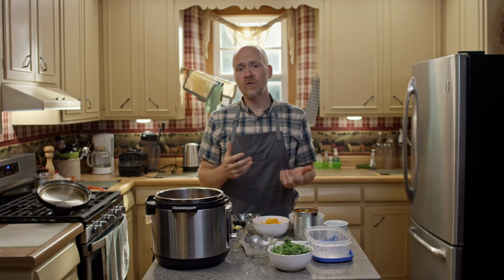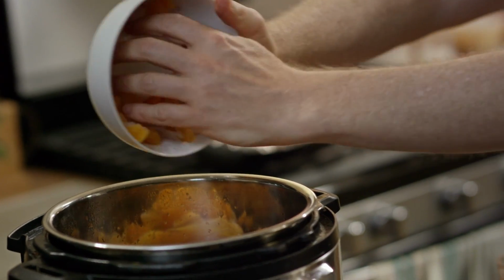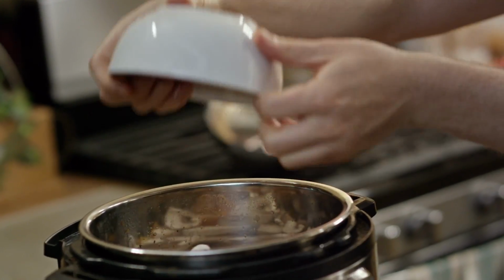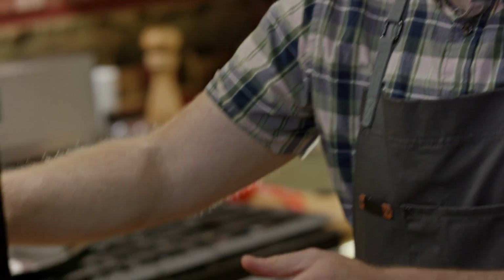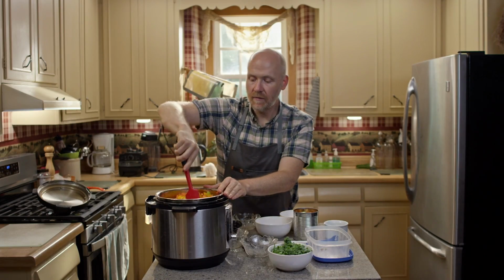And then you wanna add about 6 cups of vegetables. Do a mixture of starchy, non-starchy. For my starch, I'm just using frozen butternut squash. I got some mushrooms. And then I just have a bunch of other things. I think there's some carrots, some zucchini, and some yellow peppers in there. So this thing is overflowing. We're gonna stir that all around.